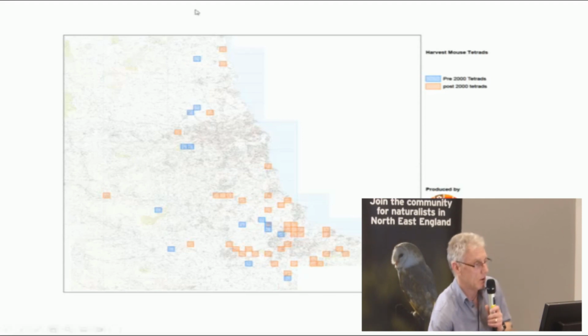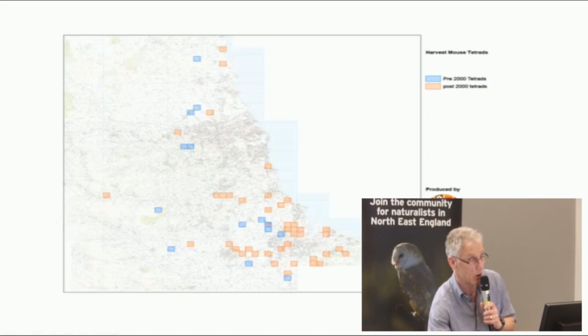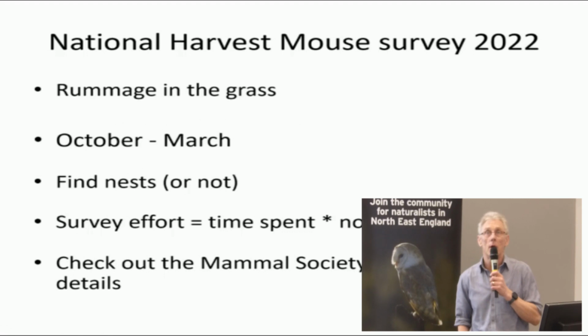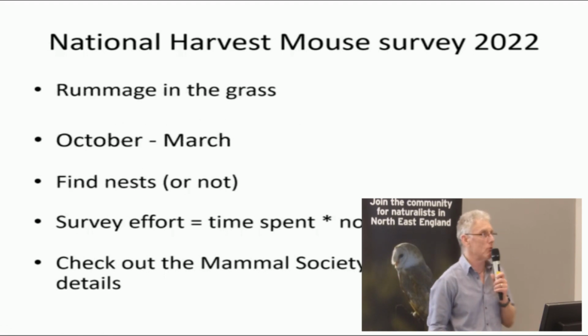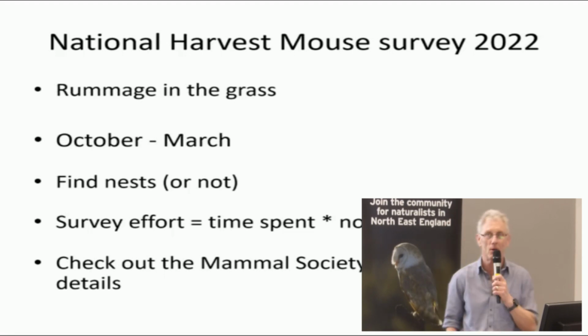So they'll be over in this direction over here. So they're turning up over here as well. So they could well be further afield still. So if you fancy having a go at the National Harvest Mouse survey, it really is just a matter of rummaging around in the grass. There's not a lot more to it than that. It's something you can all do.